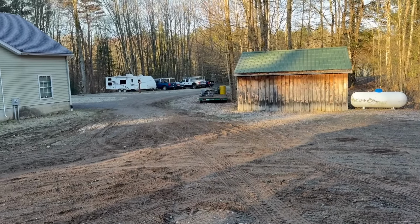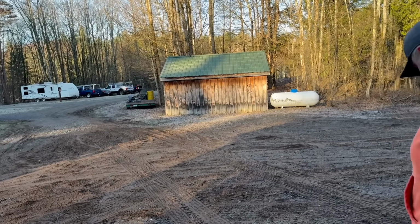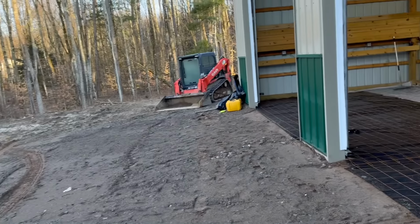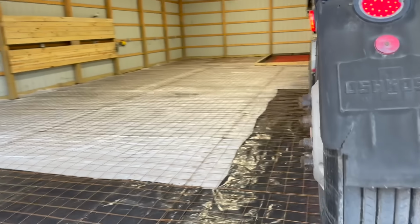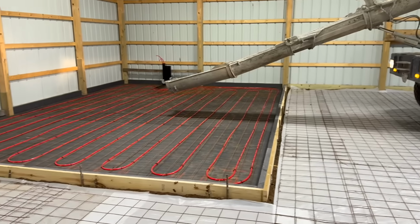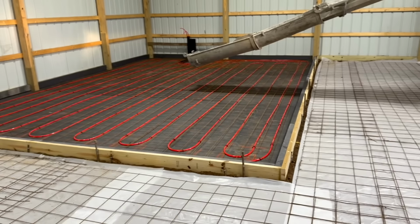And we don't have all our help yet, but Mike's just rolling in behind the concrete truck, which ain't good. We got two other guys that aren't here yet. We're starting in this back corner here where the radiant heat is, guys.